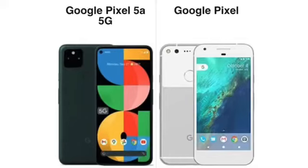What's up guys, in this video I'm comparing the Pixel 5a 5G with the original Google Pixel. Let's go ahead and get started.